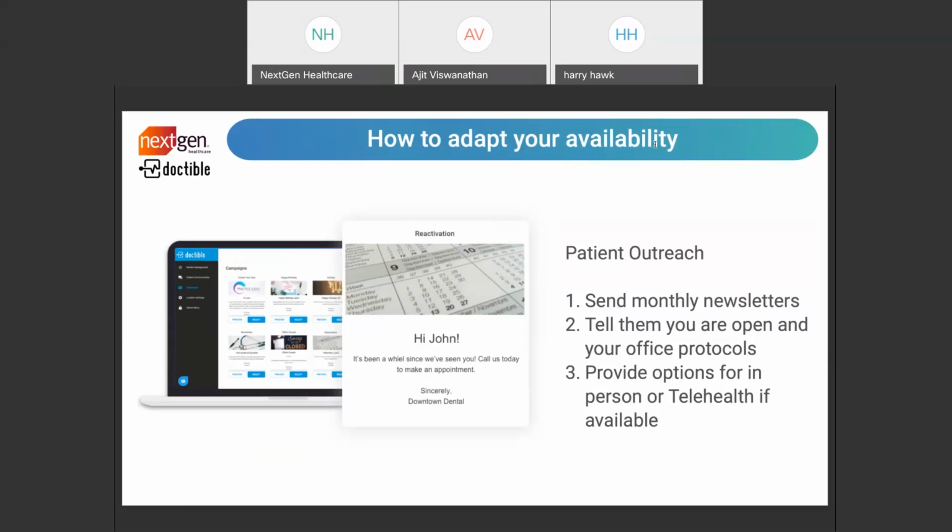Especially in the last few months, a lot of our customers have added telehealth as an option. And when patients see that as an option they can access, well, that might be the difference between them taking advantage of that, or just deferring their appointment, which is not doing their health any favors, right? And so that's why patient outreach through a campaign's newsletter module is very critical for you to stay front and center in their minds.